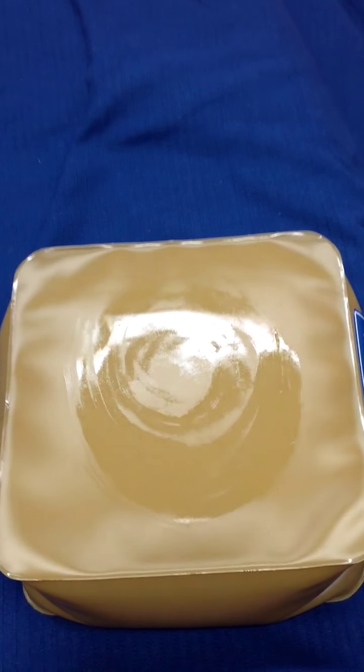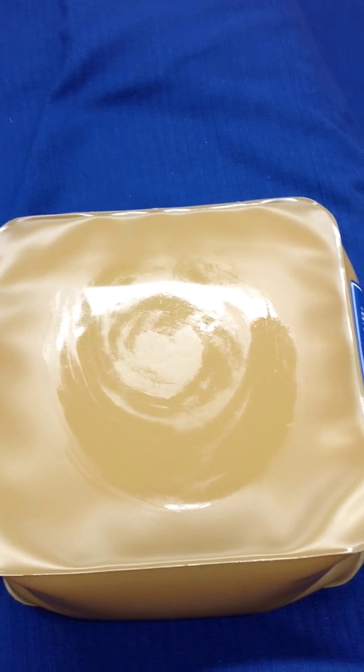Okay, while we let that dry on your tummy, I'm just going to scan you.